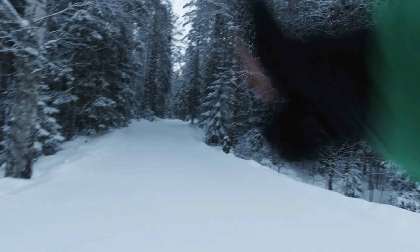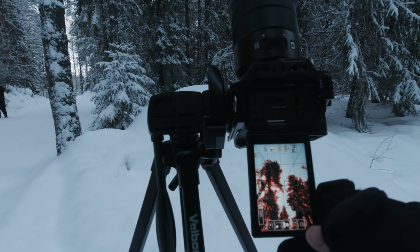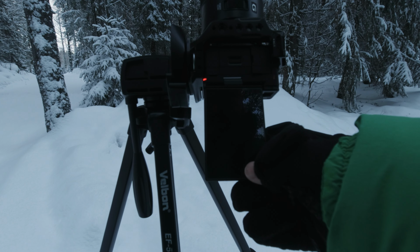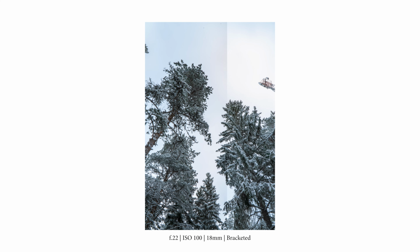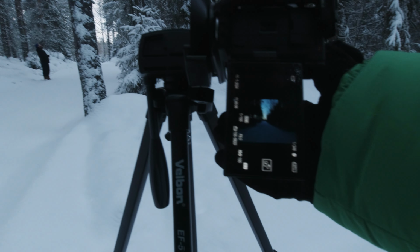Let's keep walking. Let's go. Do it. What's this exposure like? Okay, all right, let's bracket. And that is literally how to get the most perfectly exposed images.